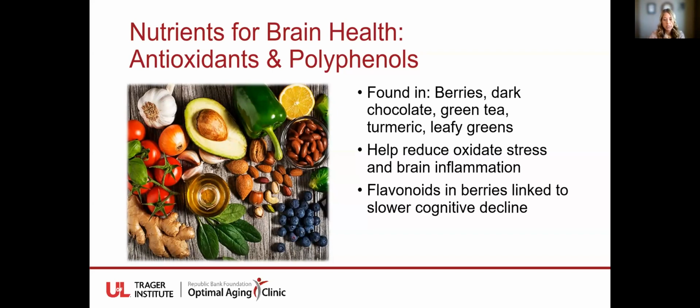So antioxidants are substances found in a lot of different fruits, vegetables, and teas. And they help neutralize those free radicals and protect the cells from that damage. Now, polyphenols are a group of antioxidant compounds that are found in plant foods, and they help fight inflammation and protect blood vessels as well, including those in the brain. And within this group are the flavonoids, a specific type of polyphenol found in berries, dark chocolate, and green tea. They've been linked to slower rates of cognitive decline and better memory.